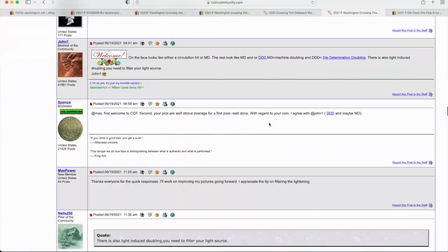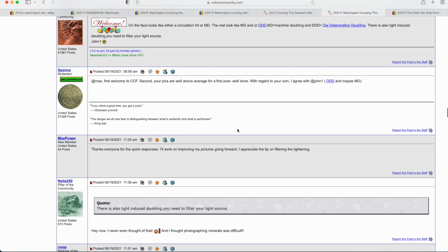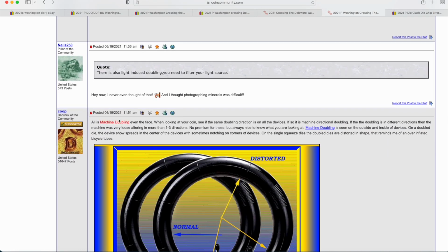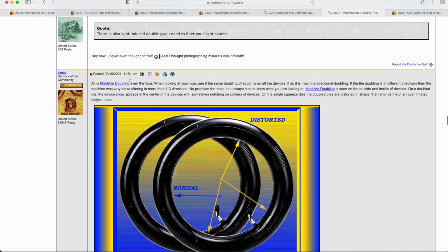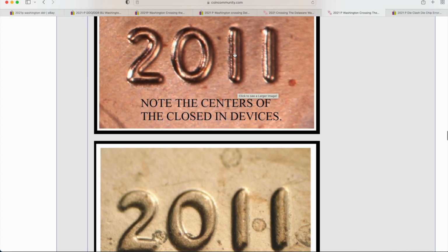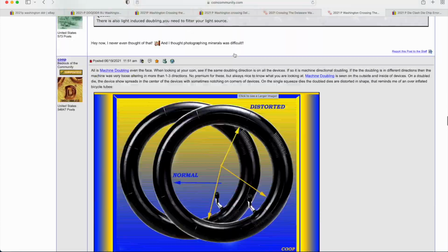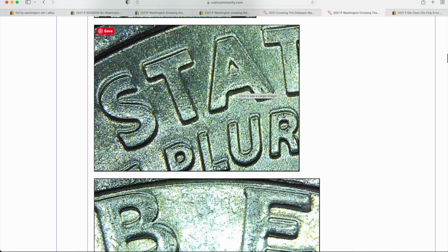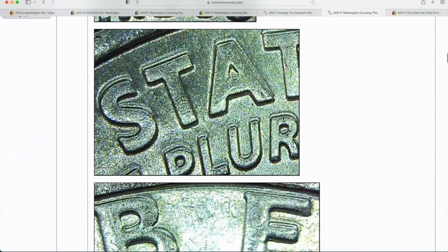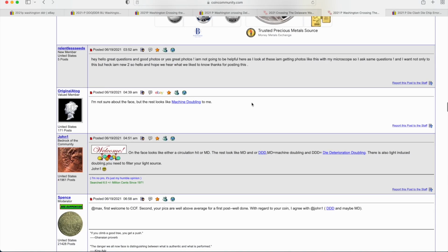But when you get down here into the comments, you'll see over and over again, I agree, it's die deterioration or machine doubling, right? All machine doubling. Then they go on to explain how you can tell the difference between machine doubling and double die. So I do not believe that this coin is truly a double die. And again, you can go on coincommunity.com and look this up for yourself. I'm trying to think, there were a couple of folks in here that did. Rest looks like machine doubling. Looks like die deterioration, machine doubling, right?